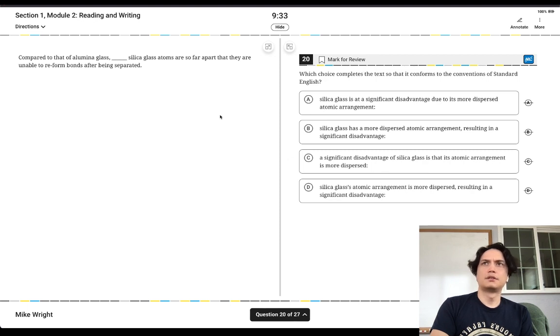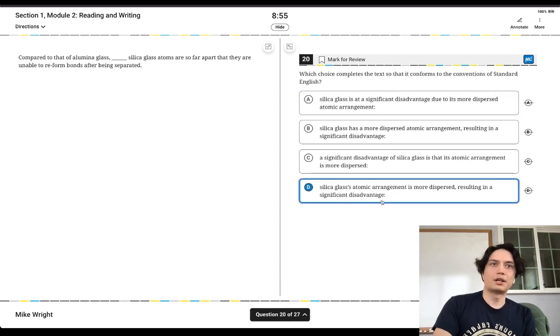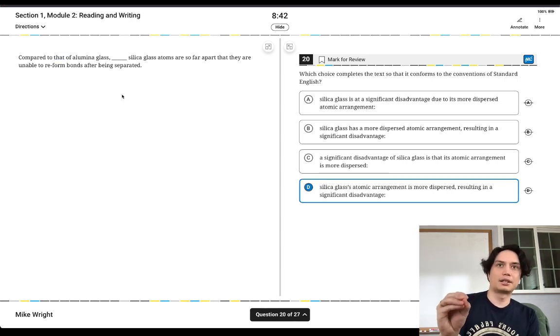Oh, there's all these columns. Silica glass atoms are so far apart that they're unable to reform bonds after being separated. Compared to that of alumina glass, silica glass's atomic arrangement is more dispersed, resulting in a significant disadvantage. Compared to the atomic arrangement of alumina glass, that is huge. So we're not comparing alumina glass to silica glass. God, that's a tough one.